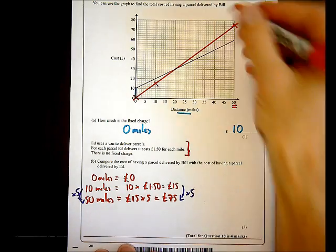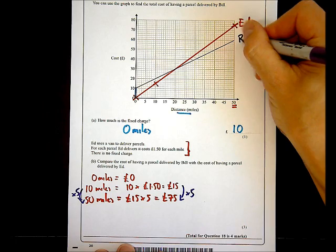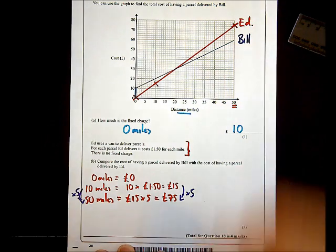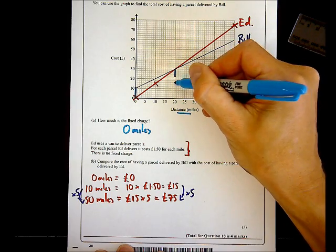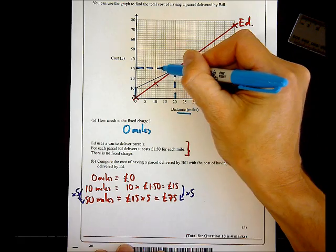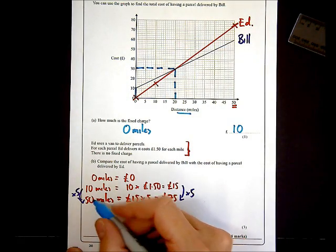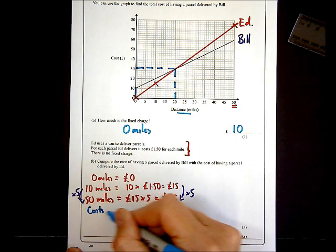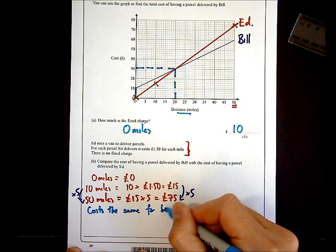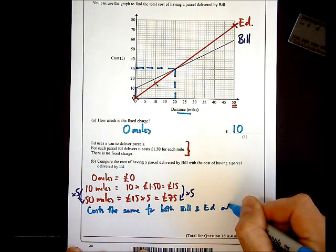Okay, so I've now got the cost of Ed, and here I've got the cost of Bill, and I'm asked to compare them. Well, I can see from my graph that the lines cross at 20 miles. So at 20 miles, it costs £30 for both Ed and Bill to deliver. So I'm going to write a sentence here that says that it costs the same for both Bill and Ed at 20 miles.